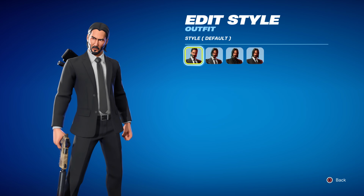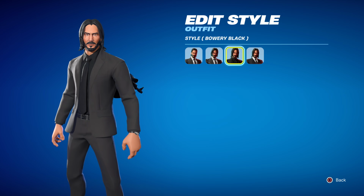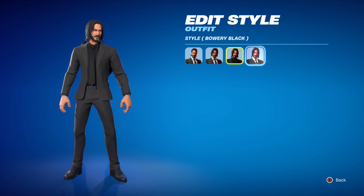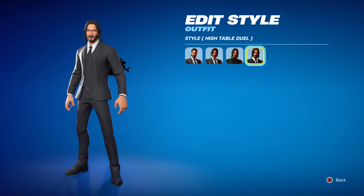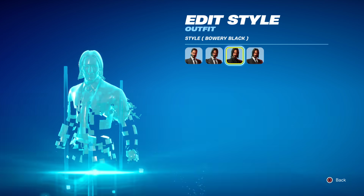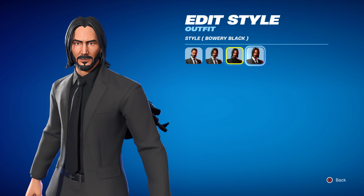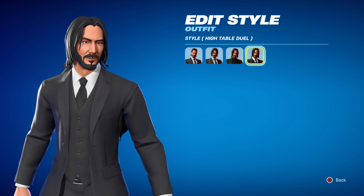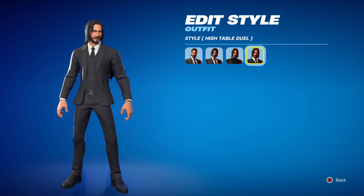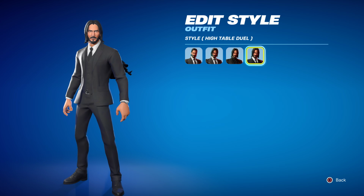Yeah, so that is the normal black color scheme right there with the white undershirt, and watch how it transitions here. It's almost like a little bit gray. So that's his first style. His second style is called High Table Duel. And I think the suit might change colors again. Let's see. Yes, I believe. I don't know. I guess we'll have to see in game. Well, regardless, the tie changes. It's now tucked in. He's got a different collared shirt on, and it looks a little different. In my opinion, I like this one better, but they're both pretty solid.